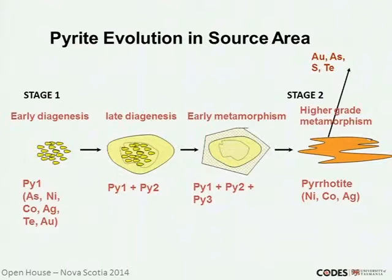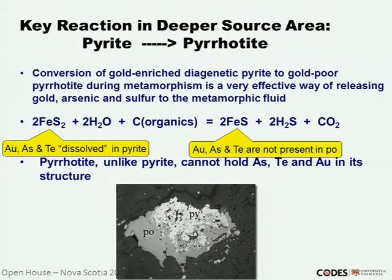So that reaction, looking at it in more detail, is the simple chemical reaction of pyrite plus water plus carbon, because you've got to reduce the pyrite with a reductant. In this case, it's organic material sitting in the muds. And that goes to pyrrhotite plus H2S and CO2. So those are released into the fluid along with the gold and the arsenic. And that's a fairly typical composition for an orogenic type fluid. You may also be releasing CH4 in very reduced, very organic rich systems.